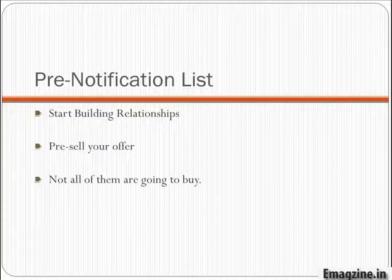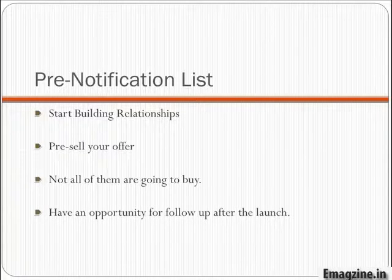Now, understand that not all of them are going to buy. But the thing of it is that you have them on your list now, and it offers you a chance down the road, even after the launch, to be able to put that offer in front of them again, or to at least be selling them different products that maybe they feel is something that's going to benefit them. But at least you have them on the list, and now, like we've said before, you're in control of the message that goes out to them.